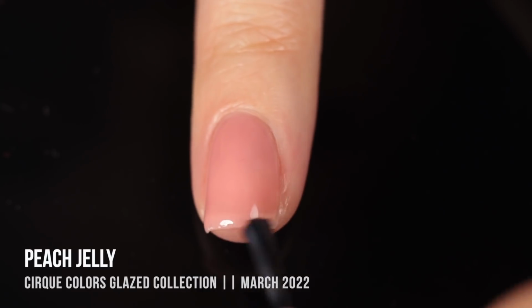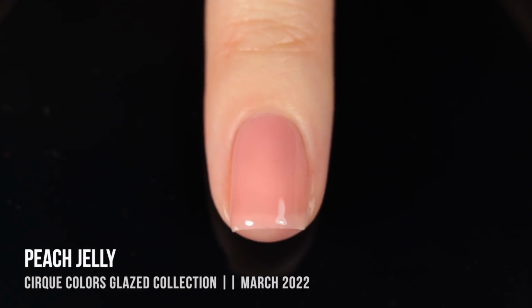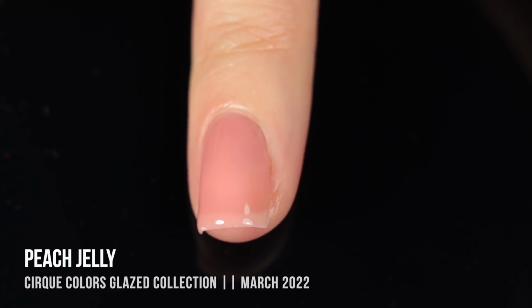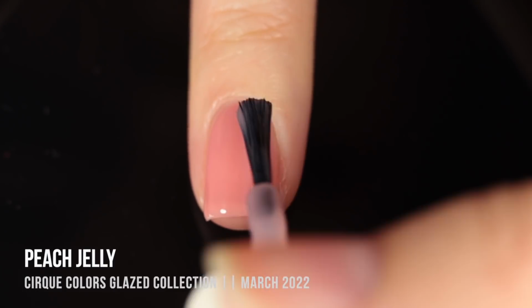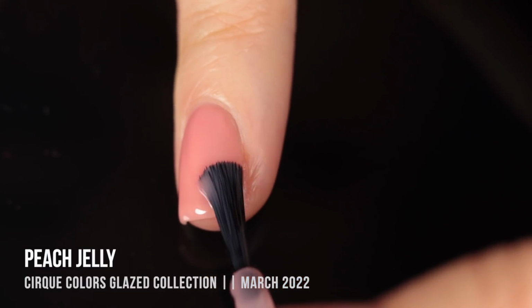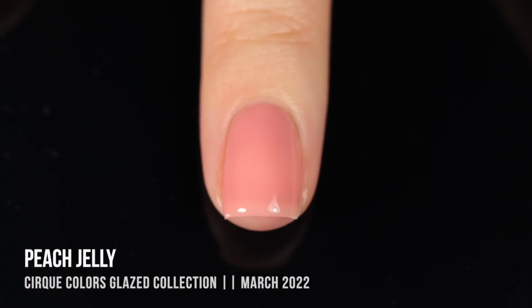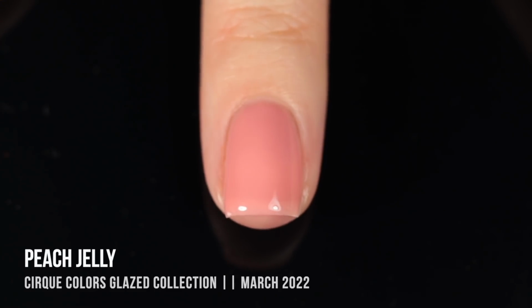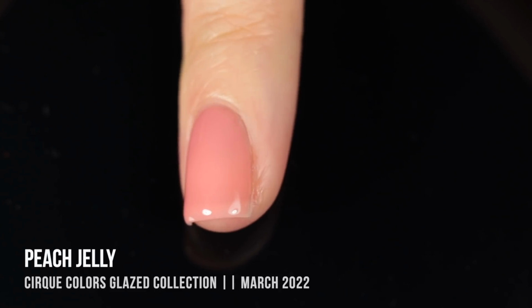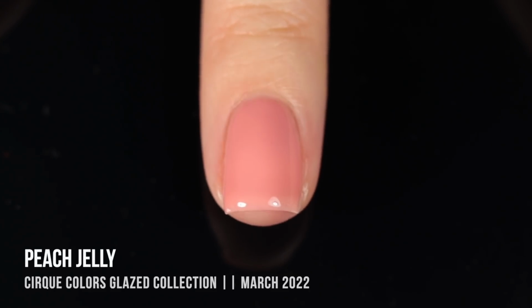It feels like one of their neutral nude kind of sheers, but this one definitely has a little bit of that squishiness to it, which I think is really fun. And then in 3 coats, we get such a beautiful amount of coverage. It just feels like a perfect bridal kind of manicure. It feels like a nice palette cleanser, something that's very office appropriate, but really perfect for any time of year. And again, it kind of reminds me of rose jelly in that it feels a little bit like a polygel looking manicure, but way easier to apply.